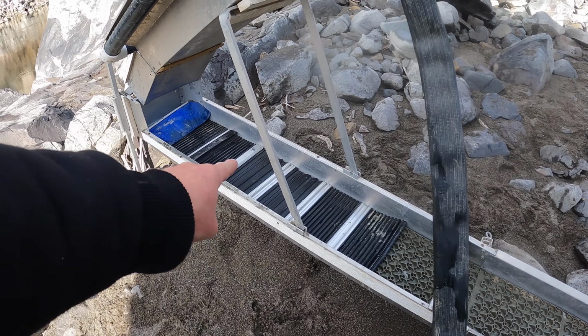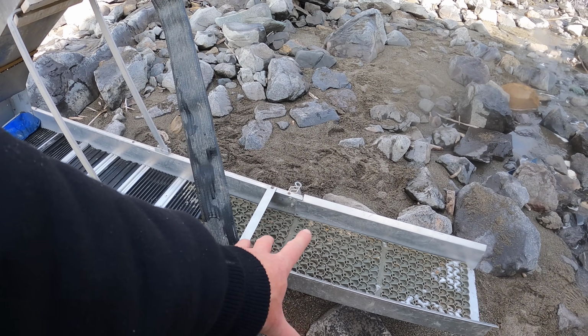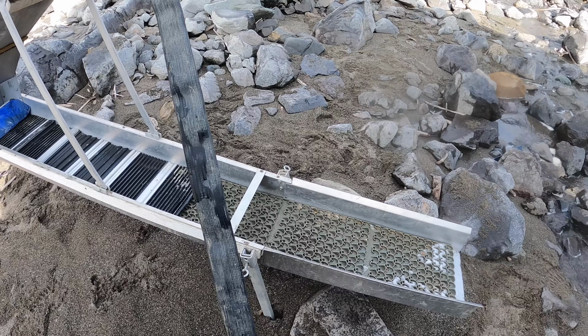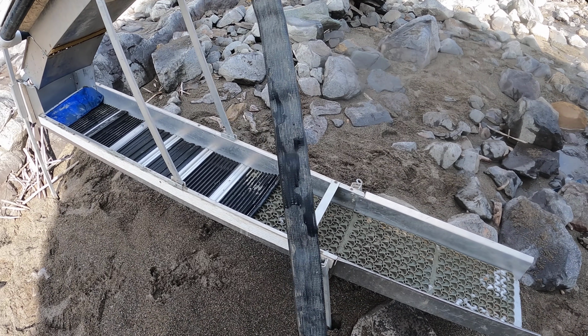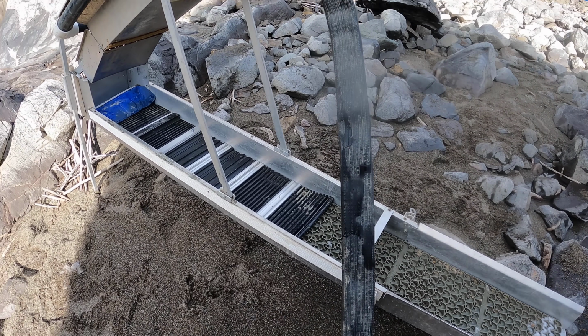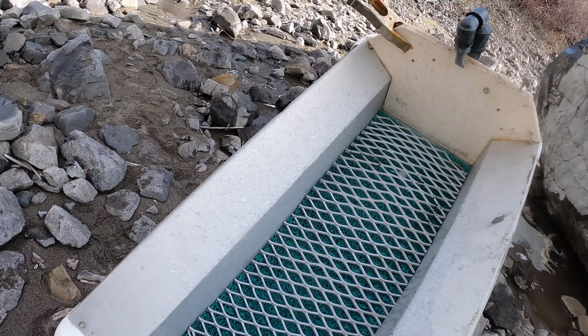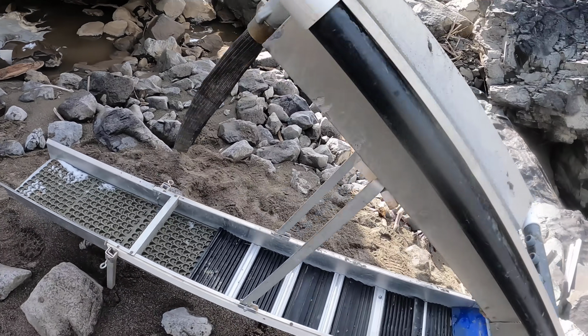My high banker uses two types of matting. I have the gold owl mats at the top for the top 3 feet. I have dream mats at the bottom for the bottom 3 feet. I do have it so I can reverse the two if I want to, but this setup works nicely for me. I find I catch like 99% of my gold with this setup, no problem. We're using the big high banker because we have lots of people going to be shoveling into it.